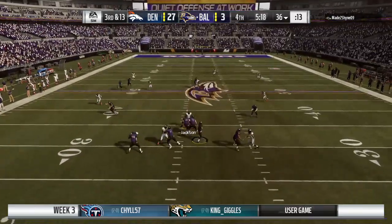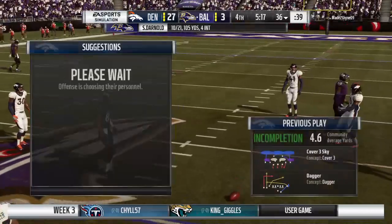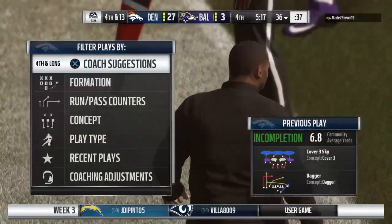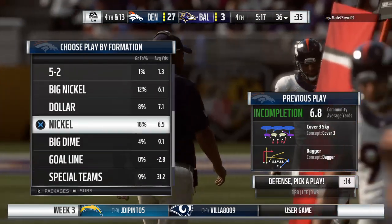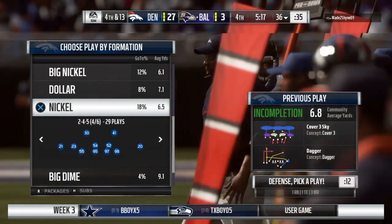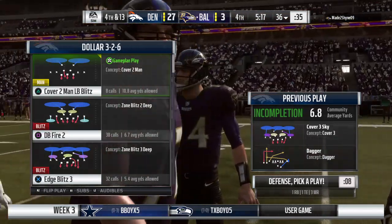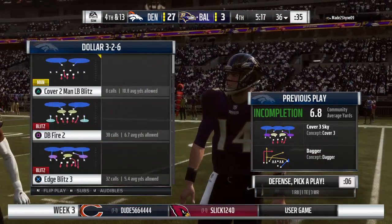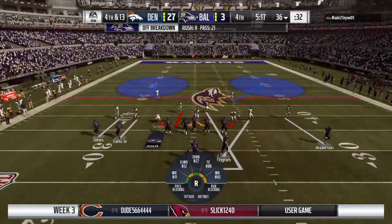Darnold. And that is incomplete. Brandon, at least there's one bright side to that incompletion. What's that? It wasn't an interception. Wow. You're a nice guy. That was kind of savage. But correct. No pick, just incomplete that time. A critical one here if they're going to have any shot at this thing.